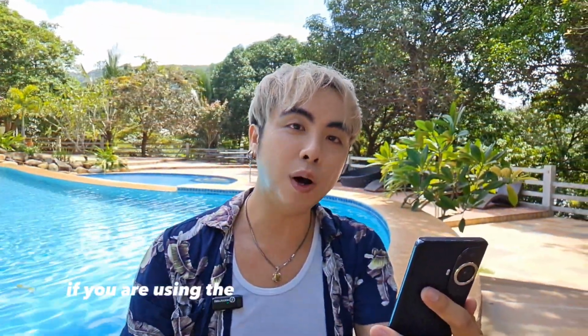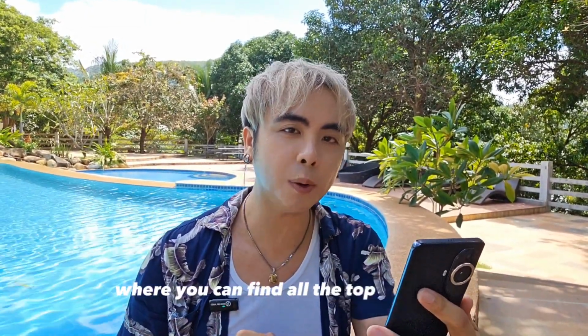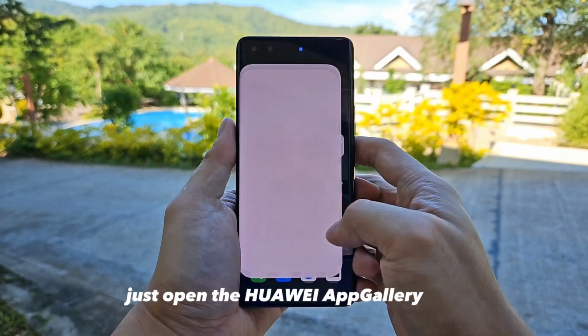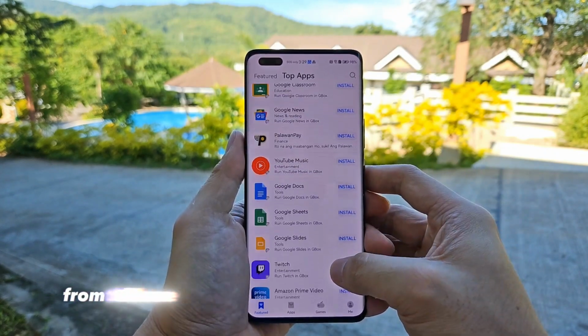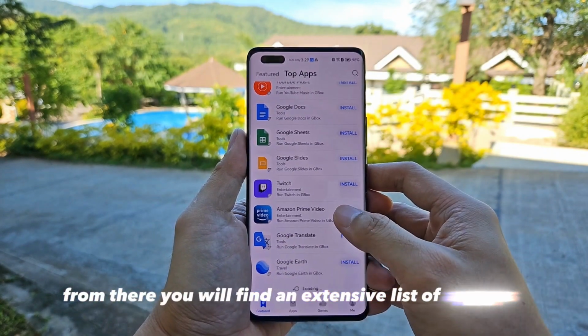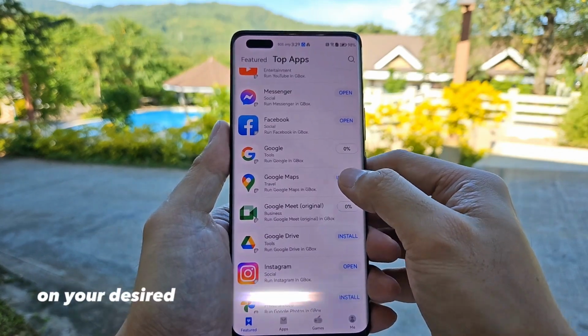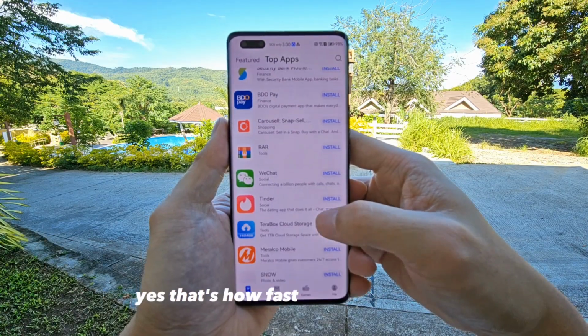If you are using the Huawei device for the first time, I highly recommend you try out the top apps section where you can find all the top rated apps and most used apps. Just open the app gallery and on the top portion of the app, click Top Apps. From there, you will find an extensive list of apps. All you have to do is tap on Install on your desired apps and you can do it simultaneously. Yes, that's how fast you can do it.